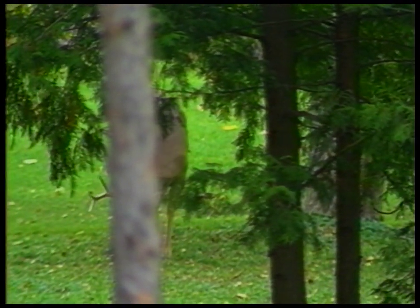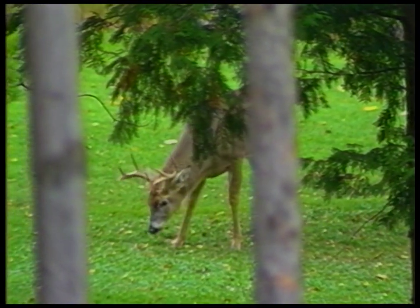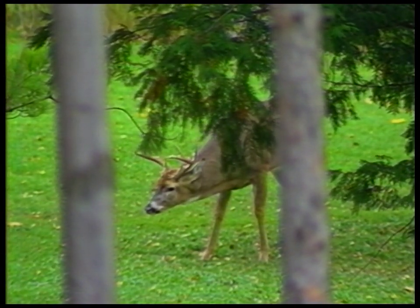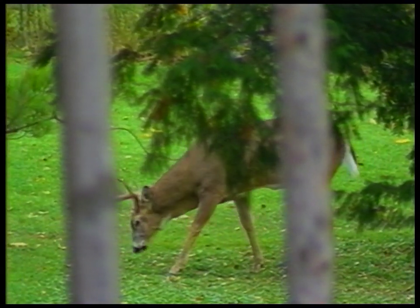The white-tailed deer is truly an amazing animal. Despite growing human populations and urban sprawl, there are more white-tailed deer in North America today than at any time in history. And where whitetails and man try to live in the same neighborhood, there are often problems.